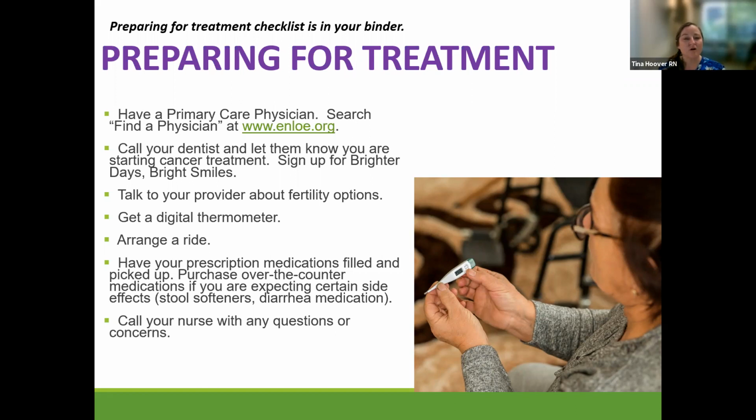It's a good idea to call your dentist and let them know that you're starting treatment. We know it can be hard to get in, but if you let your dentist know that you are starting chemotherapy, they will often make an appointment for you. There are things that they can do during treatment: gentle cleaning of your teeth, fluoride treatments to prevent decay, but they will avoid doing anything that might cause bleeding or lead to infection.